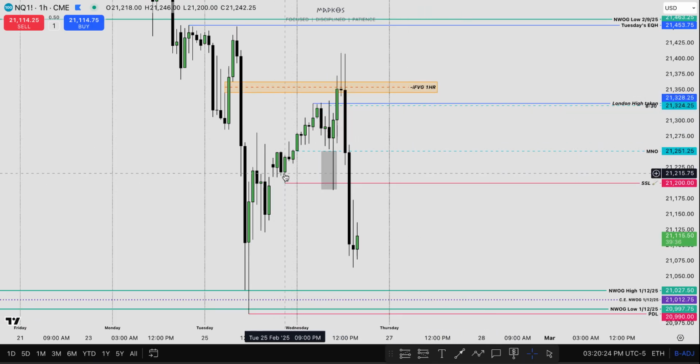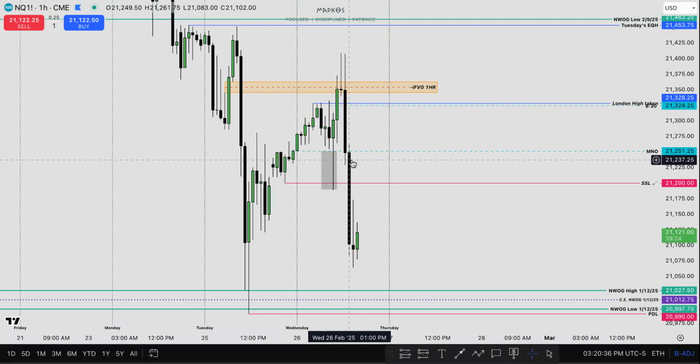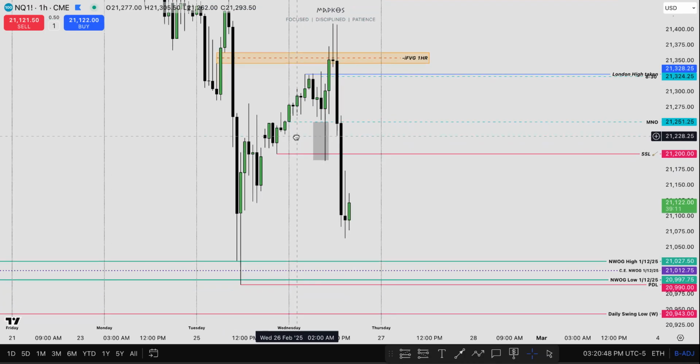So this was a sell side liquidity pool. I was also using this one as well. So this was the only one I was using. Or these two were the sell side liquidity pools, and I was seeing how far price was going to reach towards. And so right around here, I was going long with the new day opening gap and previous settlement price gap as well.